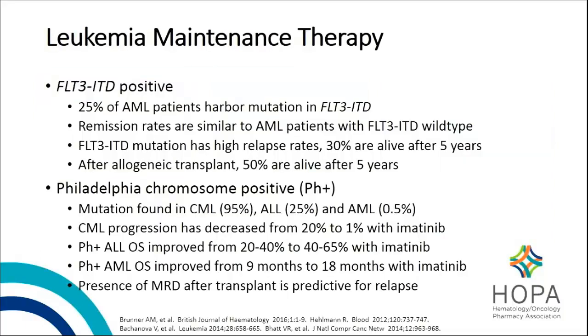For FLT3, about 25% of patients with AML will harbor this mutation. It doesn't really change your remission rates whether your patient is mutated or not, but it affects what the relapse rate is going to be. So FLT3 mutated positive actually has a higher relapse rate. You're only seeing about 30% alive at 5 years, and even if you transplant them, you're only capturing about 20% more. So it's still a high-risk disease that we need to target.